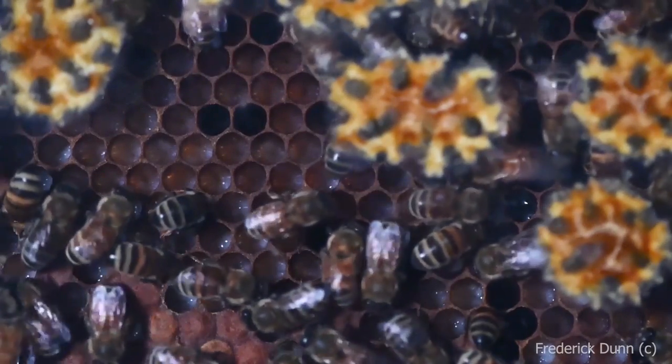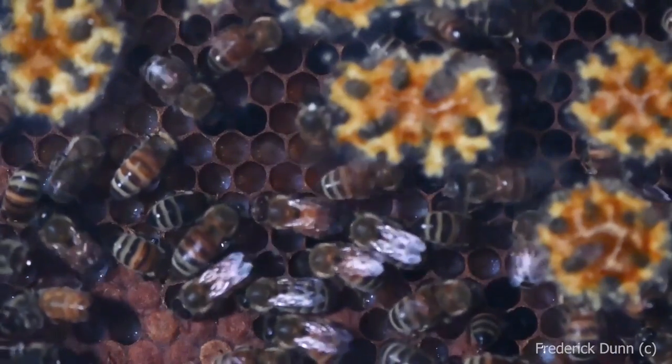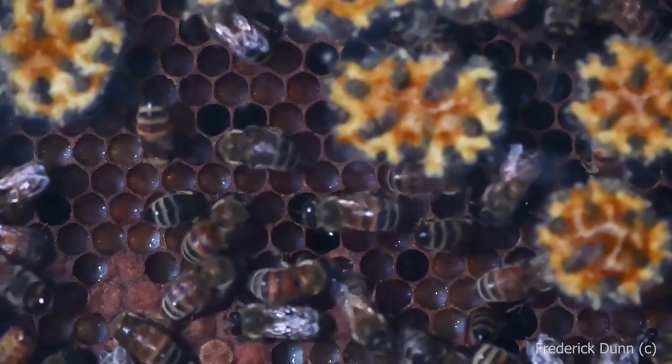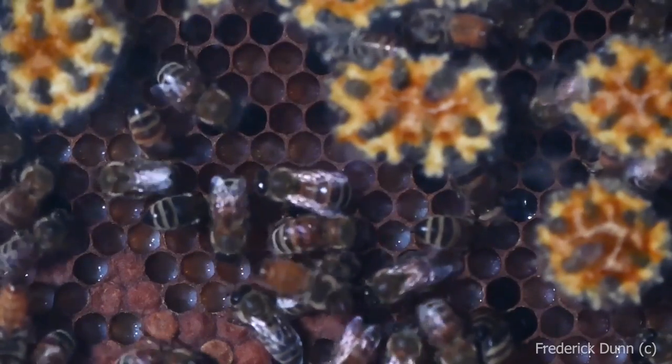And notice how many of the nurse bees are working across here and how quickly they dip their heads and move on to the next one. Just the right amount is being added to each cell to keep them going. And this goes on 24 hours a day, 7 days a week.